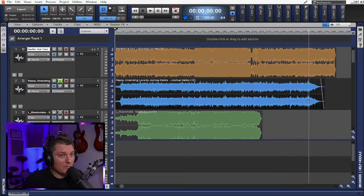In fact, most radio-ready songs are 3 to 4 minutes and no more. Now, there are some exceptions that go above and beyond and blow that industry standard out of the water. But typically speaking, if you're going to put this on the radio, then you'll need to have it a little bit shorter. So, all right, the next one is Peace, Unending Love by Joshua Helms.